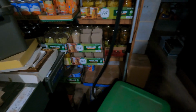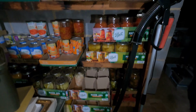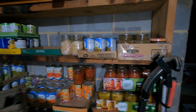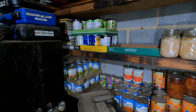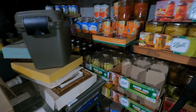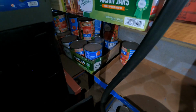Alright, so this is one of the ways that I keep my family prepared. I've had snowstorms leave me a week without power. And to me, it's better to have that extra food on hand than worry about what you're going to eat. So as you can see, I keep a pretty good stockpile of canned goods. Some of it canned by us, some of it canned by the store.